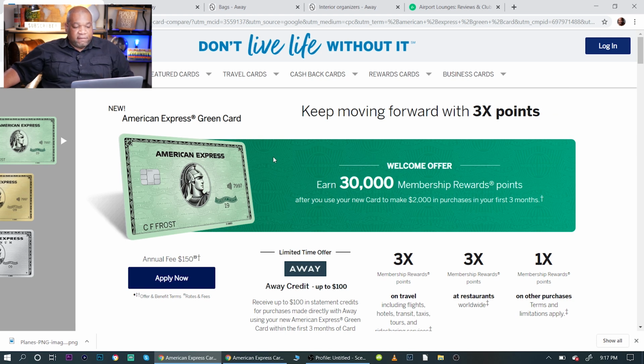Okay, so the first thing that I always like to look at is the annual fee. The annual fee on this card is $150. That is not waived the first year, so you do have to pay that up front. So just be aware of that.